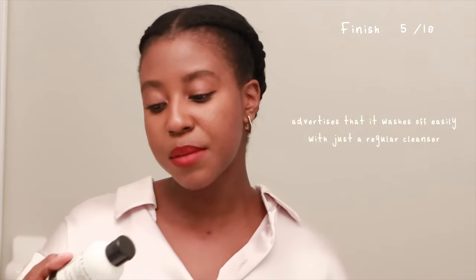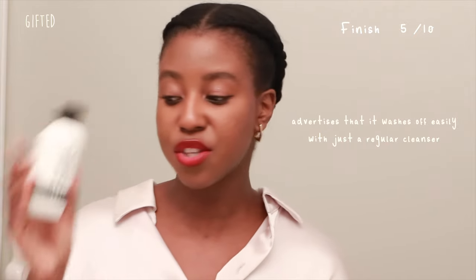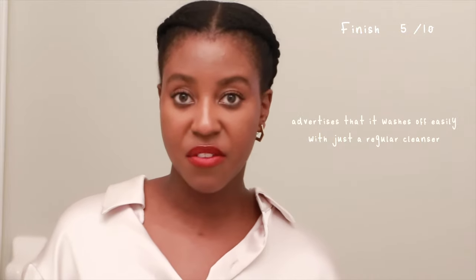For the finish, it is very light, as we said before. It has a skin-like finish, and it's non-greasy, it's non-sticky. Just let it dry down on your skin and you'll be fine. It is advertised as being something that washes off very easily, just like with a regular cleanser. So I tried this, and even with something like the Enquiries Hyaluronic Acid Cleanser, which is such a gentle cleanser, it removed it. I applied at least 3 layers of this on my face when I was doing this experiment, and it came off very easily. So no complaints there. I really do enjoy this finish.